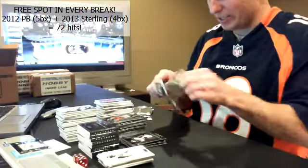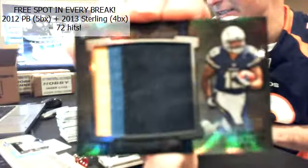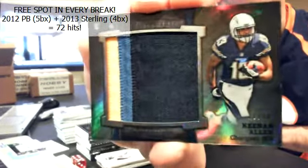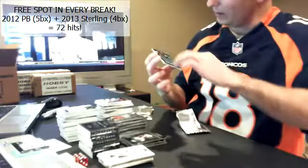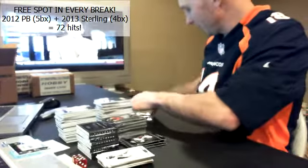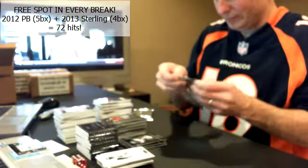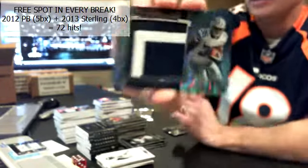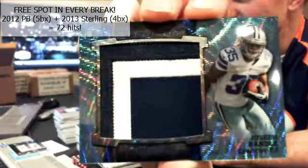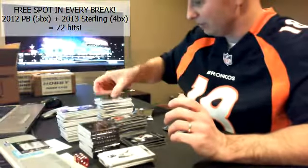All right, here we go. First box topper is 17 out of 50. Of course, Keenan Allen, three-color patch jumbo. 17 out of 50. And then the next box topper is a blue wave out of 171. Joseph Randle, Cowboys. Blue wave.